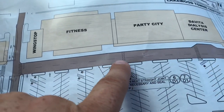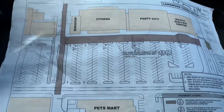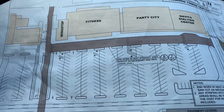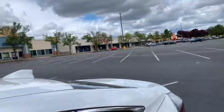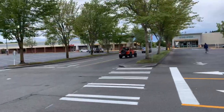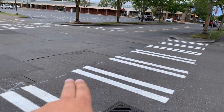And then all the way through this section here in front of Party City and all of that. That is all 3-inch. Remove and replace. I mean, grind and overlay, not remove and replace. Grind and overlay. All right, so there's Wingstop. Okay, so there's the Wingstop. Here's half of the road. You can see I marked it in.